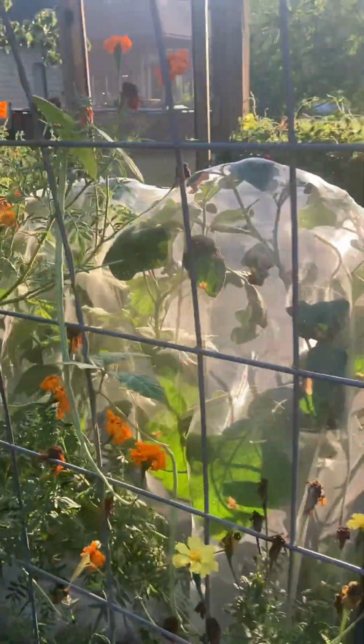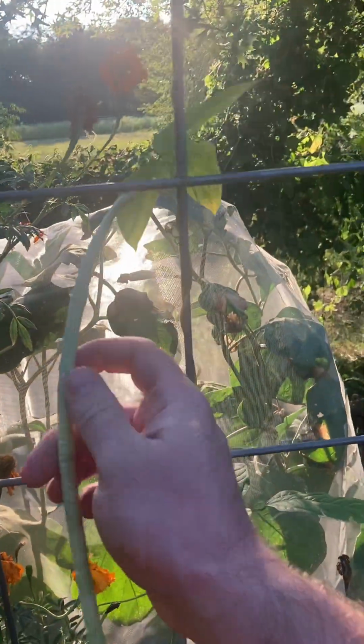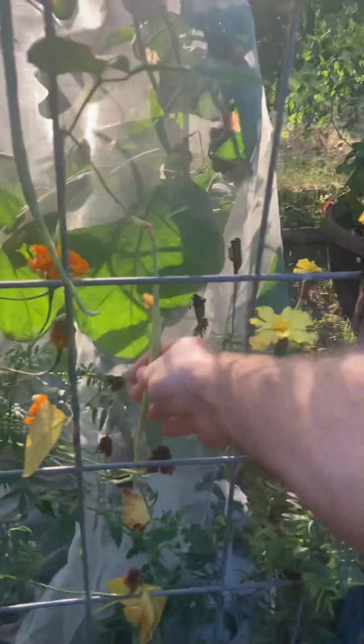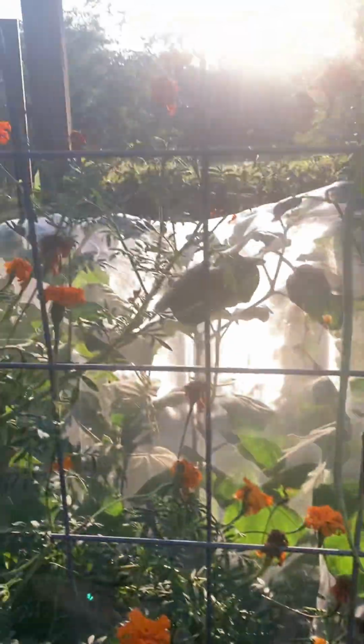Oh, this is exciting. Starting to put blooms again. I looked just now. Yard-long beans. We got a bunch of yard-long beans already. That's awesome. Hopefully those will keep growing.